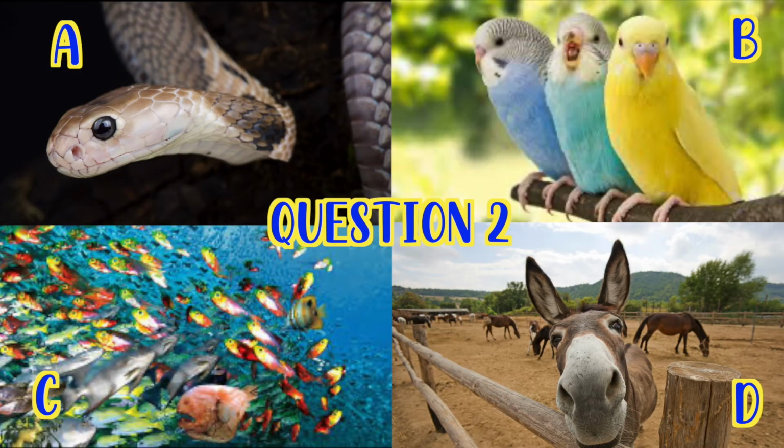Okay, so on to our second animal-inspired piece of music. Was this music written about A, snakes, B, birds, C, fish, or D, donkeys? That's A, snakes, B, birds, C, fish, or D, donkeys. What do you think?